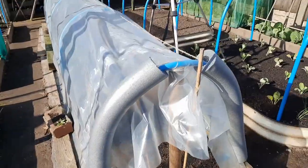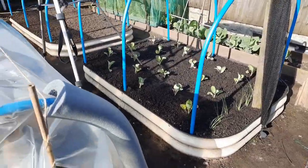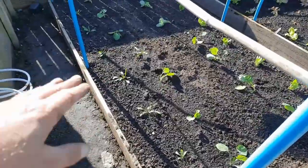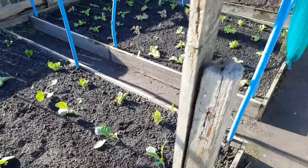I'll have a quick look at what I've got done today then. So I've got all the Durham early spring greens in, some spring onions just to sort of fill the gap at the end there. This bed we've got the Brussels sprouts, the Maximus. I've sneaked a row of rocket in along the edge here, I think there's 8. And then there's another 8 little gems along there.